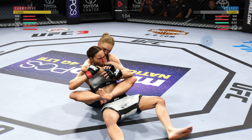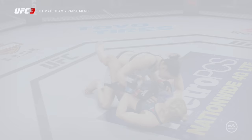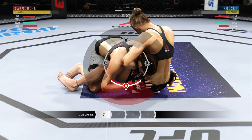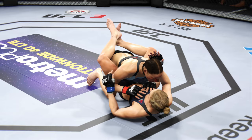It appears she's putting herself into a position to go after that arm. It looks like she's got that arm bar locked in tight. Boy, did she get her arm out. Excellent movement and transitions here on the ground. Staying busy. Guillotine, guillotine. Very nicely done. Well, pretty good work off of the bottom here by Rousey. The horn sounds for the end of round one.